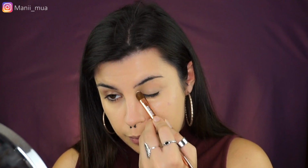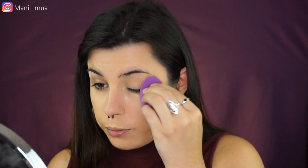Compared to this eye, which is a lot darker, it has brightened up the eye quite a bit and blended out, and I think the colour is perfect for my skin. So I'm just going to add a little bit more in here where I'm the darkest, which is sort of right underneath the tear duct. Okay, so I'm going to do the other eye and then powder a little bit. I will do my brows and I will be right back.